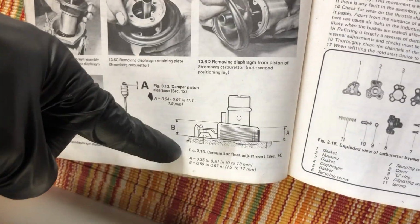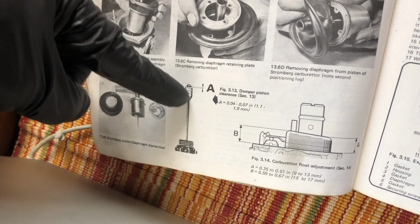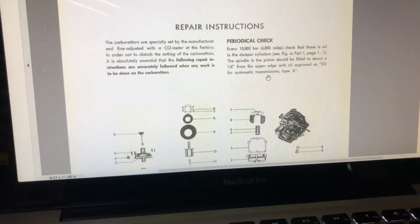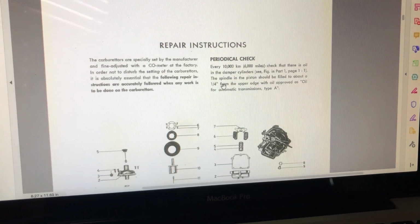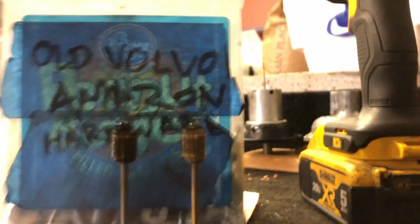Our float, A and B, right there is the measurement. And then this fella here, this is the free play at the end of the damper piston, 0.04 to 0.07 inches, 1.1 to 1.9 millimeters. The green book here is talking about using transmission fluid type A for the damper piston, and that should be filled to about 1/4 inch from the upper edge. Remember that I said 1.1 to 1.9 millimeters? Well, we have ourselves an out of clearance specification.